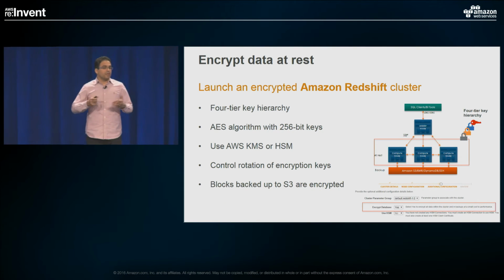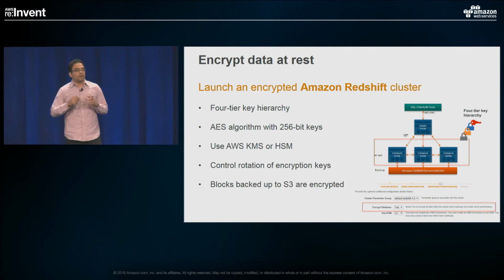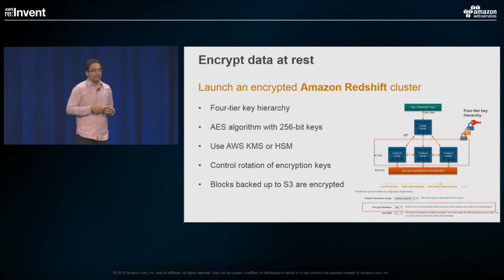Finally, moving on to encryption in Amazon Redshift, encryption at rest is an immutable setting of the cluster. That simply means that if you launch an encrypted Redshift cluster, you cannot switch to unencrypted or vice versa. Once encryption is enabled for your Amazon Redshift cluster, all Redshift data blocks, in addition to system metadata and any backups or snapshots taken, are all encrypted.